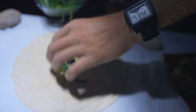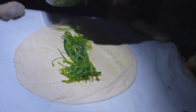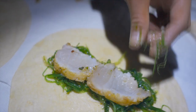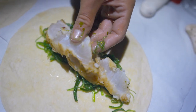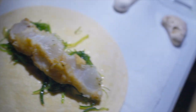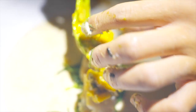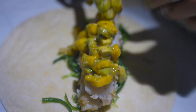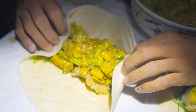All right, so burritos. A little seaweed salad goes down first. There we go. You know, give it a little saltiness. Throw on a few beautiful pieces of seared fish. Wow. Dude. Mango avocado, there we go. Sweetness and fattiness. Beautiful. And our little special sauce. Time to wrap her up.